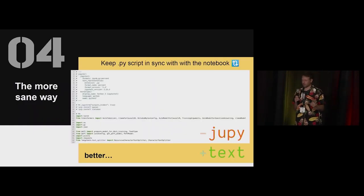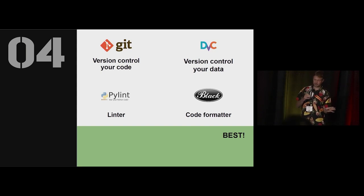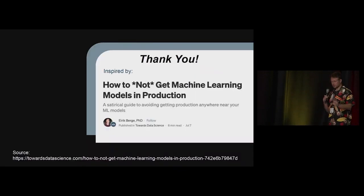I'm a big fan of Jupytext. Everyone using notebooks, use Jupytext. At least it's easier to version control your notebooks and get the right logical diffs. So just at least use Jupytext. That's better. But if you want to go a step further, you can version control your notebooks with Jupytext and Git, but you can also version control your data using DVC or Git LFS, because this is not an ad for DVC. And you can also use code formatters to make the right logical changes.